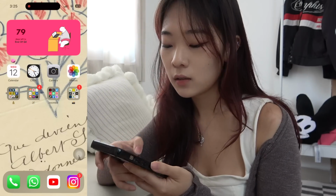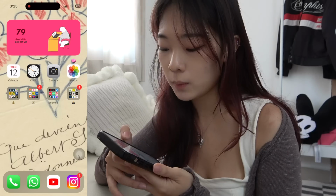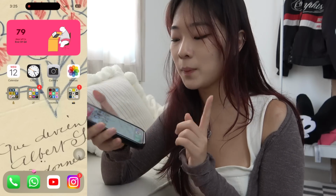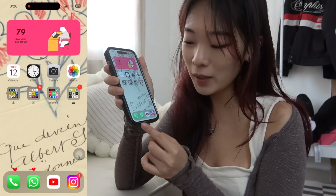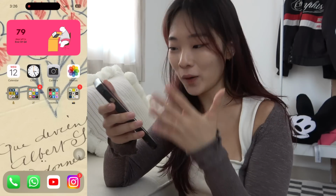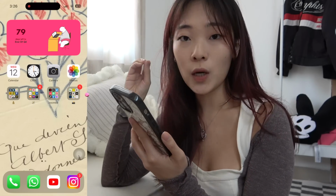So I have calendar, clock to see the date and time, my camera, and photo albums. So these 2 come in a set, and these 2 come in a set. My calls, WhatsApp, YouTube, and Instagram. So these 2 come in a set, and these 2 come in a set. That's just how I think when I'm organizing my phone. Right in the middle, I have all my apps put into folders.